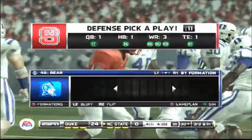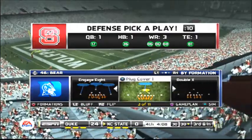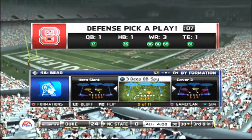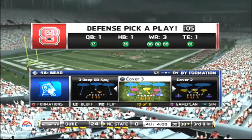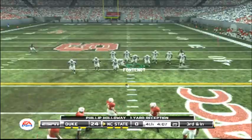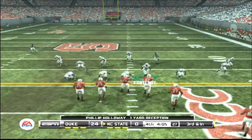But they didn't get much there. And that's because the defense was just waiting on it, and they attacked. The quarterback should have found somebody else downfield. From their own 30-yard line, third down.